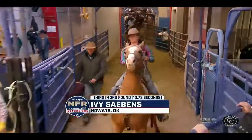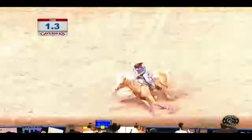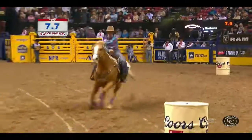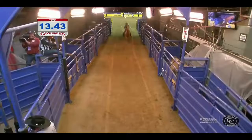Ivy Sabins, Zawada, Oklahoma. This team hit a barrel last night, but they really clocked. Would have won second in the round. Makes a nice first barrel for Ivy, and she just rides so correct. Stays right in the middle on J-Lo this entire run. Looks like a clean one. This one could be fast. Second on the ground. Yeah, might be her best one yet. And oh yeah, it is.